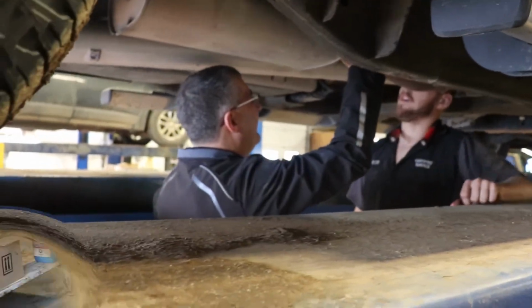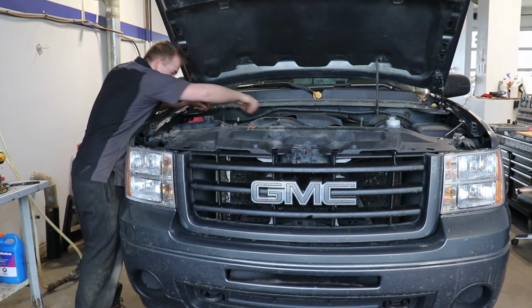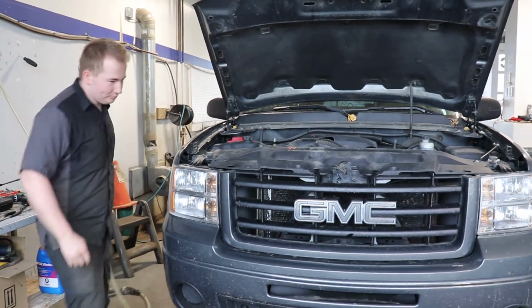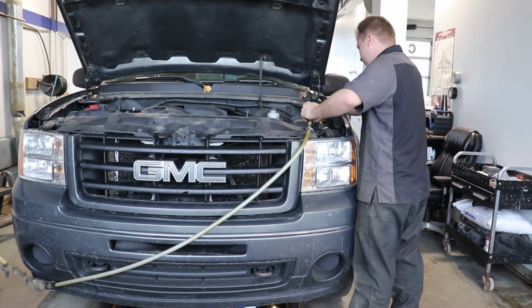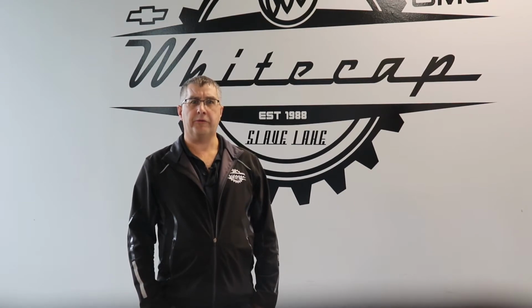Now, it's a common misconception that servicing at the dealership will cost you more money, but take an oil change for example. We know the proper fluids and filters that your GM vehicle requires. Using the wrong fluids or filters could cause expensive repairs. And included with our oil changes, you get a full vehicle health checkup and fluid top-ups. Expect to pay extra somewhere else.